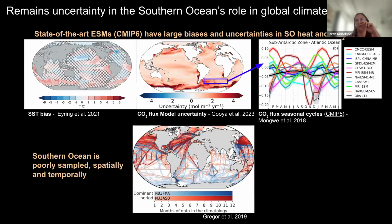probably one of the more striking things is, this is from a CMIP5 model, but this is looking at the seasonal cycle of CO2 fluxes in different model configurations shown by the color lines. And the black line is the observations. And this is work from Precious Mangwe, who was also from SOCCO. And it really does highlight how the models are struggling, right? Models are struggling to get the seasonal cycle right. But it also does raise one question, in that, can we trust this black line?